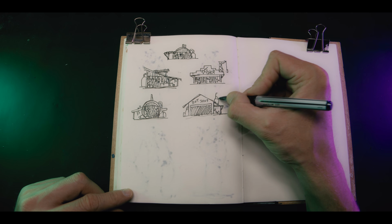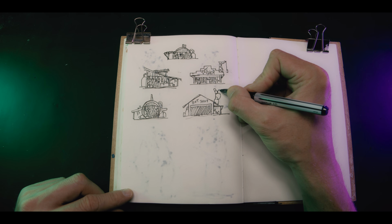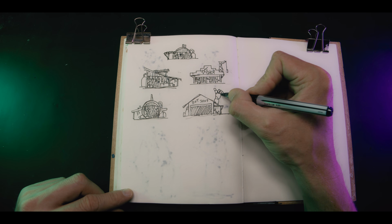So I had a little think, and I think it's going to be some kind of hole, like a spaceship hole, with a giant robot arm attached to it, I think.